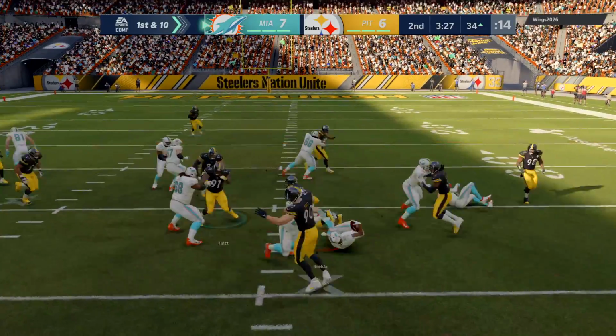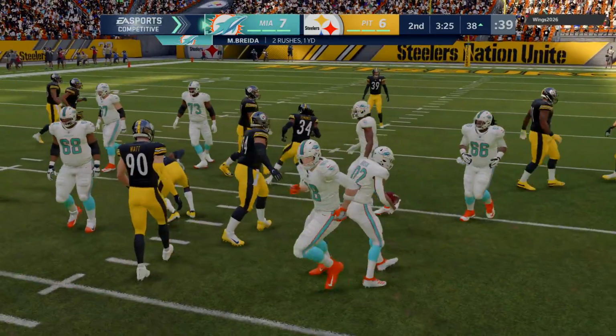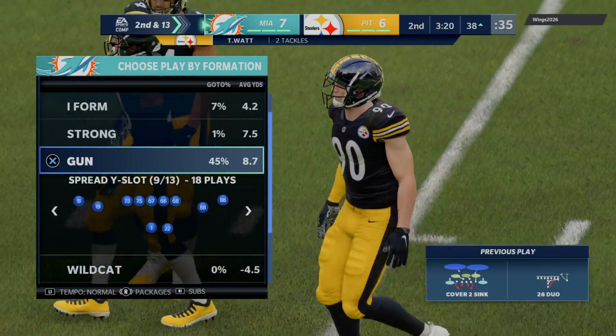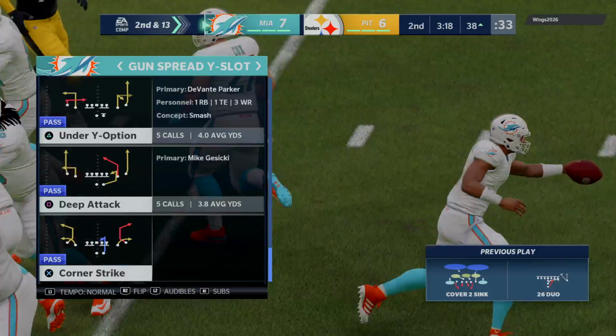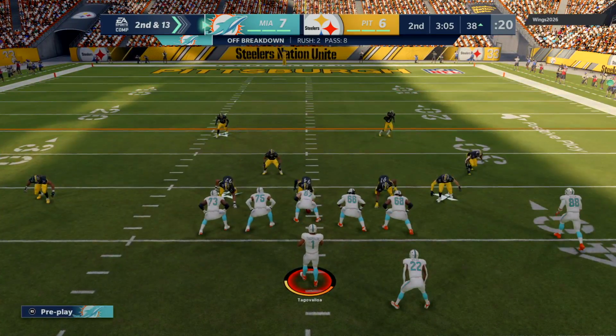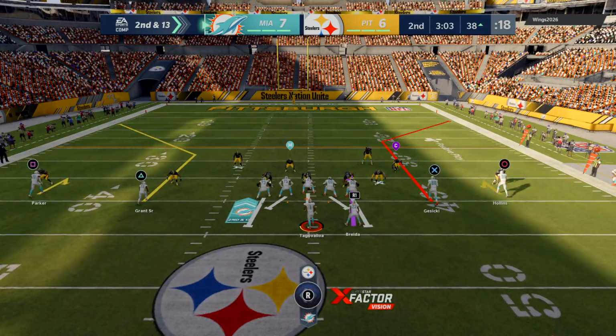Tua going to hand this one to Breida. T.J. Watt, always the disruptor, there to blow that play up. This defense is really floating around in the first half. They've gotten to the ball carrier before they can really get started. Offense got to come up with something else in order to try and get this running game going.